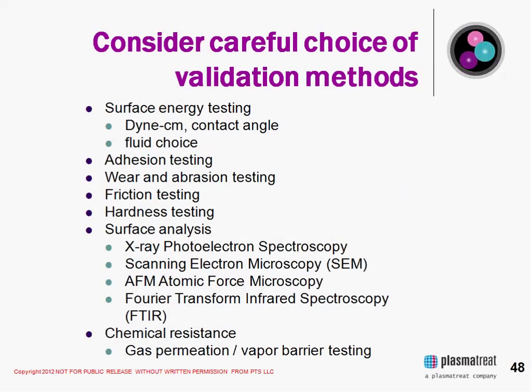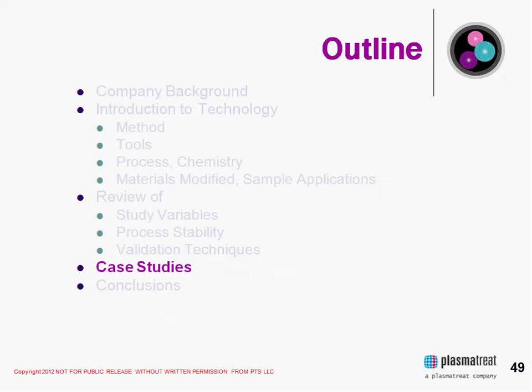Okay. Now, moving on to our case studies. The case studies that I'm presenting take into consideration what we've just talked about. And I've tried to pick ones that are illustrative of how we approach process development and the unique things that can happen.